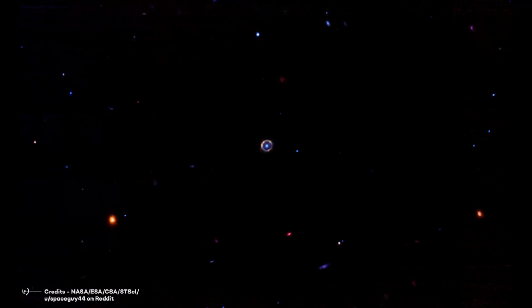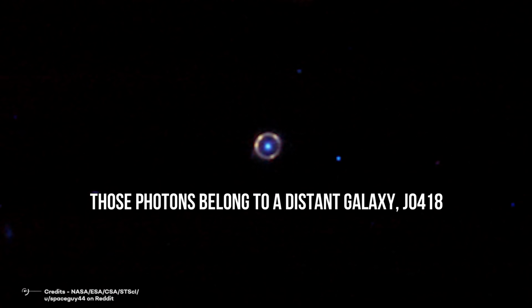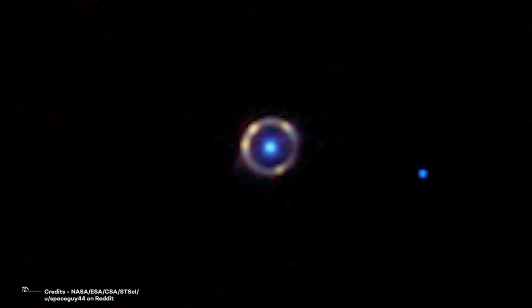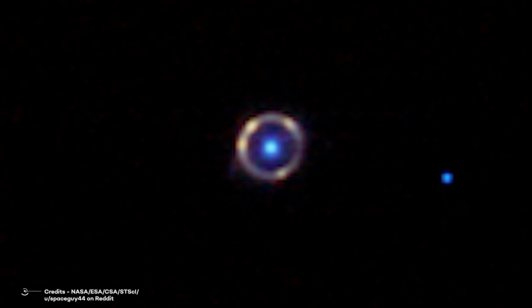Those photons belong to a distant galaxy, JO418. It's about 12 billion light years from Earth, making it one of the oldest galaxies in the universe. The bright blue spot at the center of the ring is another massive galaxy. It warps the space-time, curving JO418's light. The magic trick is then easily performed, and we love it.